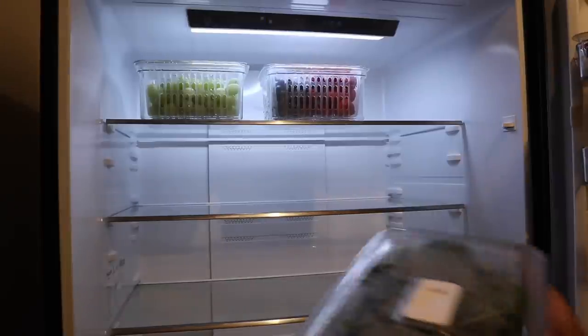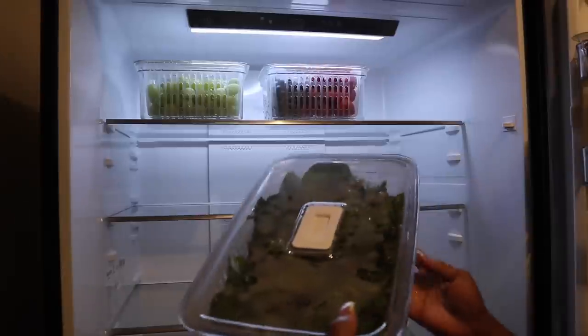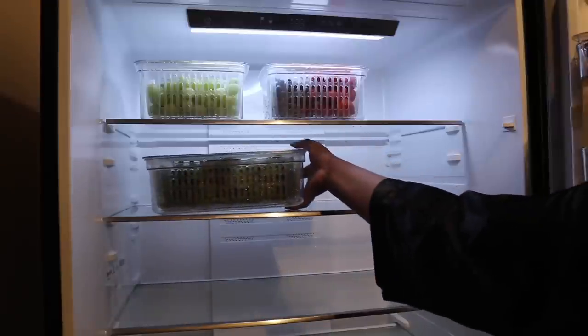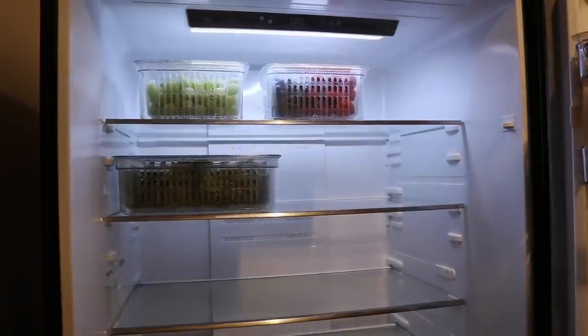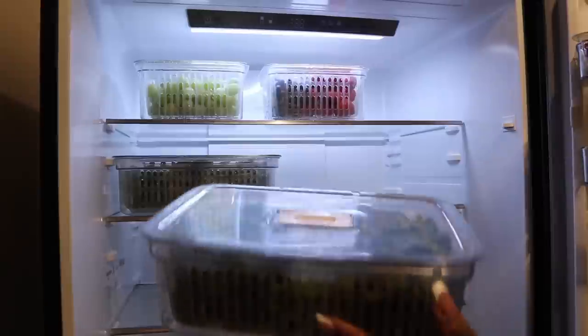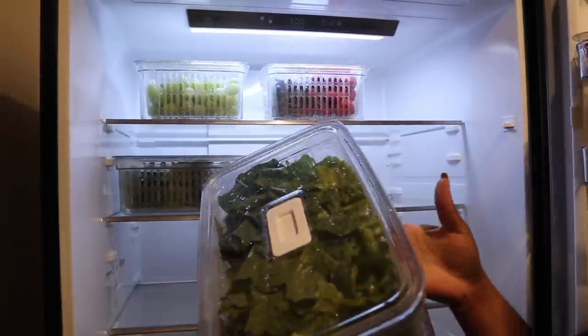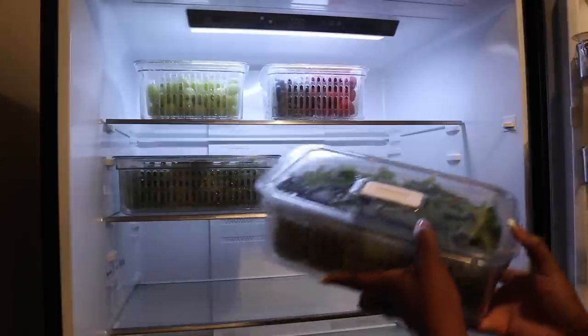What we thinking? Okay guys, so next we have the greenery. So basically this is my spinach right here. I can use this for my salads as well, and also I like to use this in the mornings for my eggs. And then right here what we have is basically my romaine lettuce. I actually like the romaine lettuce better than the iceberg. So I basically got two heads of this and I cut it up. This is the organic kind.